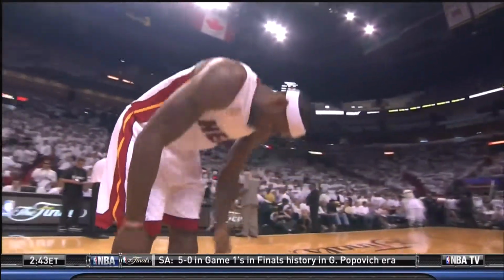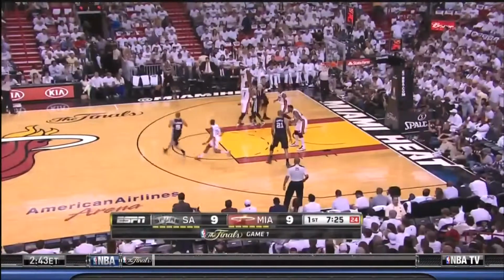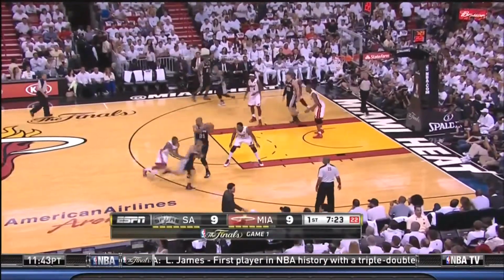All right, let's take a look at the highlights from Game 1. LeBron James and Tim Duncan. So much expected of both as this 67th NBA Finals began. Tim Duncan to Tony Parker.